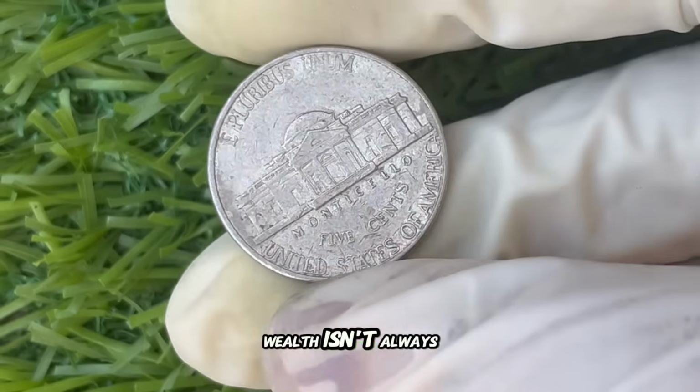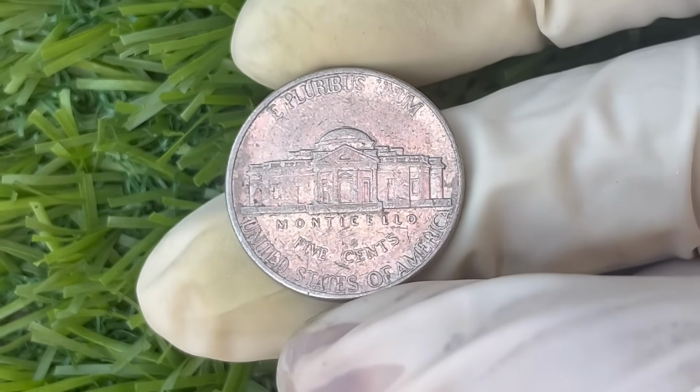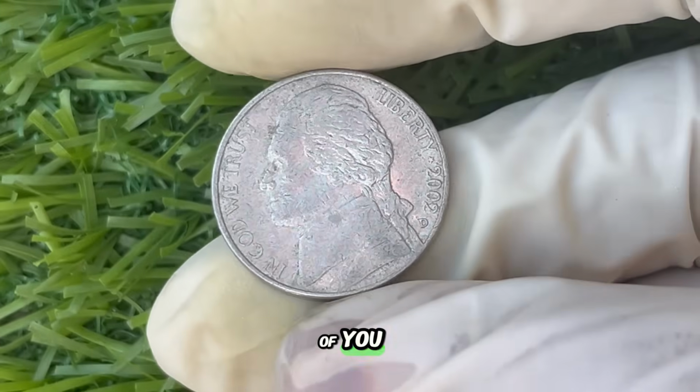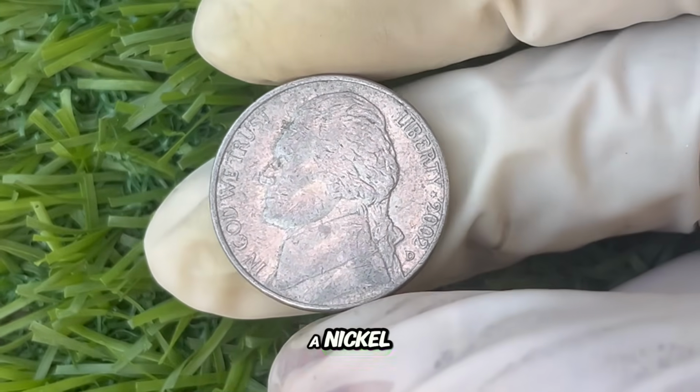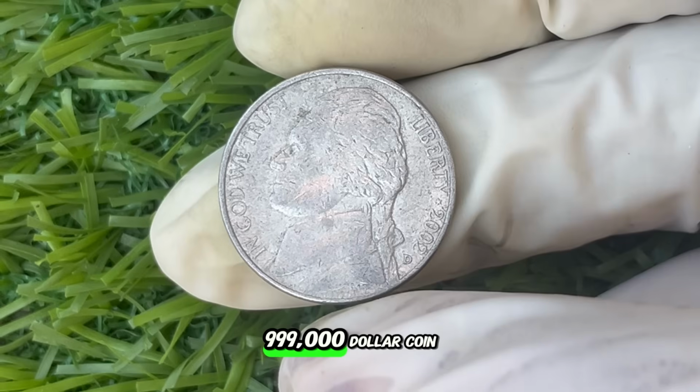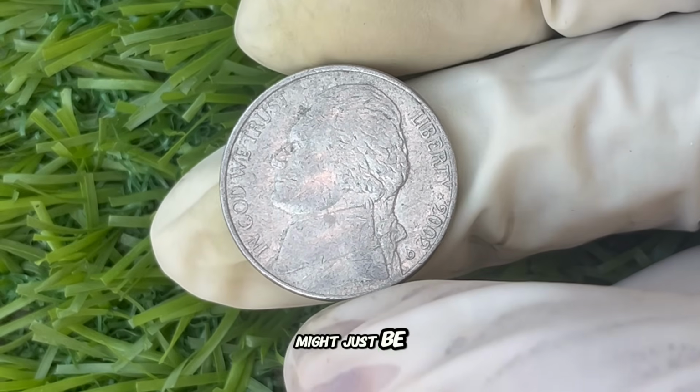Remember, wealth isn't always about working harder. Sometimes, it's about paying attention to the opportunities right in front of you, even if they're as small as a nickel. So go check your change today, because the next $999,000 coin might just be sitting in your pocket.